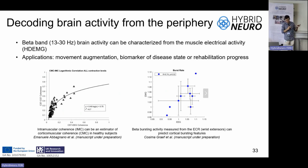I'm not going to go deep into the applications of this beta band analysis, because Dario had a whole presentation about it, and it was very clear. But we have movement augmentation, and it can also be used as a biomarker of disease state or rehabilitation progress. Here on the left, these are results that are under preparation, so they are quite new. We had a full characterization of the beta band across contraction levels for the TA muscle, because it gives very good decomposition results, to be honest.